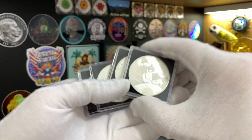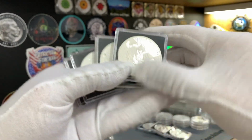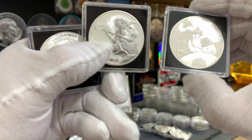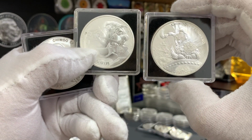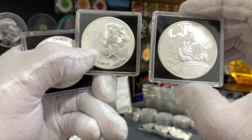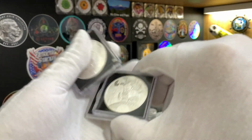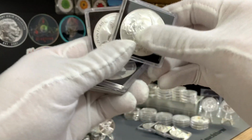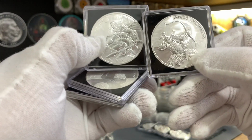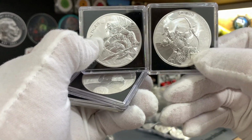Here are 4 more rounds from LPM of Hong Kong. These are from the Comscore Mint, and here we have the rounds for the Chibu Chong Wang and the Zixin series for 2021. These coins again were released really late last year, and I only managed to get them earlier this year. Over here we have the recently released Chibu Chong Wang and the Zixin series for this year 2022, and this came into my possession a couple of months ago.